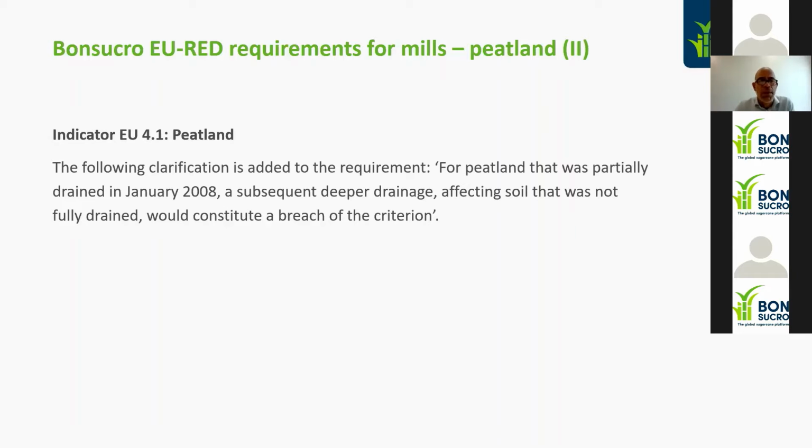Basically saying that for peatland that was partially drained, a deeper drainage affecting soil that was not fully drained would constitute a breach of the criteria. Again, this is not a new requirement, but more of a clarification of the existing requirement.